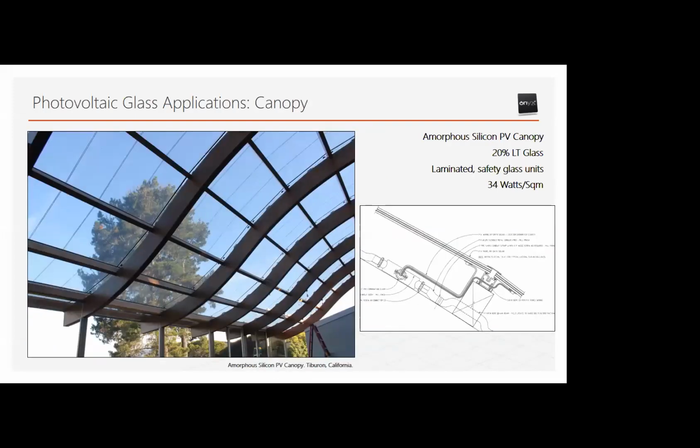Another option is a canopy. In this case, again, we have amorphous silicon with 20% transparency degree. This is a private residence in California. And in this case, the junction boxes are monopolar. If you look for them, you will see them because they are just aligned with the beams, okay? So you see them, but you have to look for them, let's say.